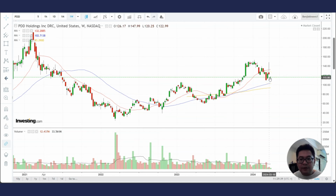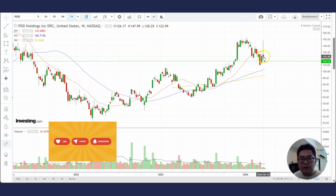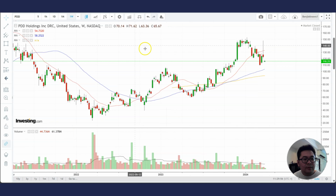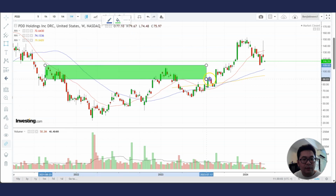Weekly chart, you can see that there was a topping tail here, but in the context of the supply here, this topping tail might not mean that much, and here actually we have kind of a bullish harami pattern as well. Anyway, I would like to draw your attention to the support area here.